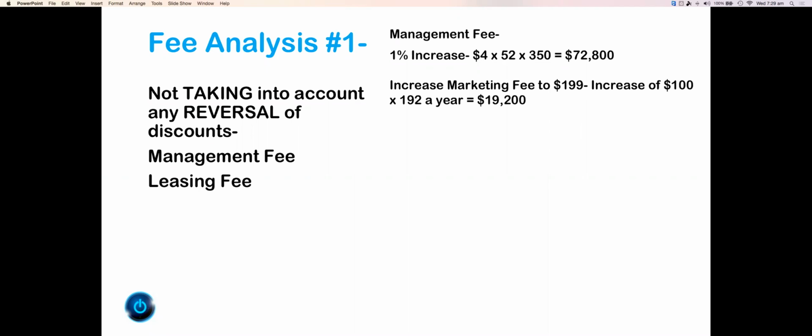All right, now also increasing your marketing fee, you take it to $199. So in all, we're actually increasing it by $100 overall, and we're doing 192 leasings a year. So we're charging a marketing fee because it's our costs to help lease and find a quality tenant. That's an extra $19,200.